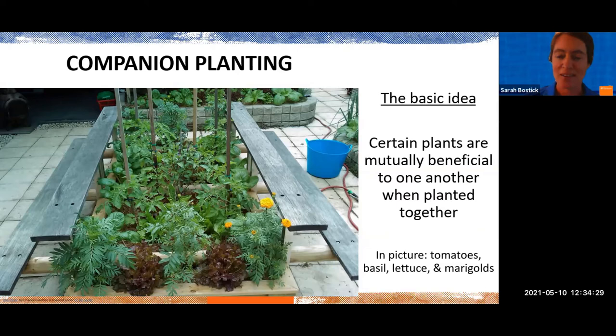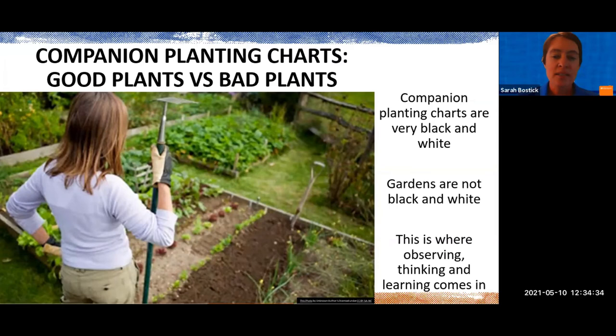One of the things that has always been a little odd to me is how incredibly black and white companion planting charts are. If you just do an internet search for a companion planting chart, dozens of different charts that tell you what plants you should plant together and which plants you shouldn't will pop up. And for me, gardening and farming has never been a black and white thing. There's so much gray area and so much nuance, and so much seasonality, and it depends on where you are geographically, and so many other things go into what does work and what doesn't in a garden or a growing space.